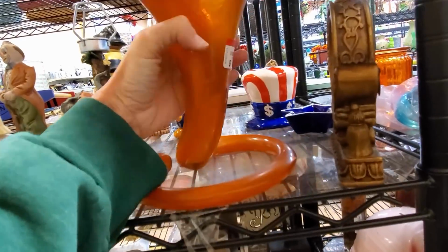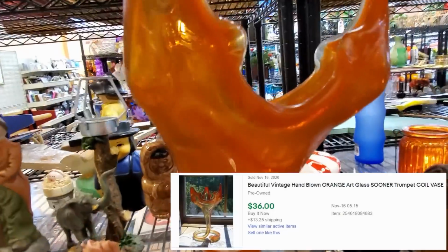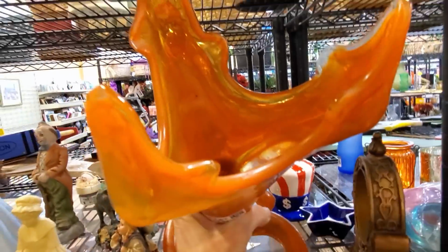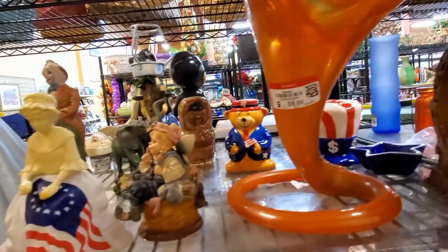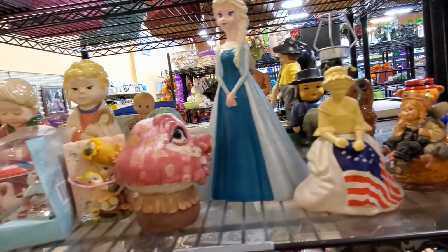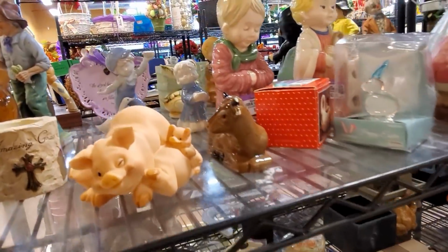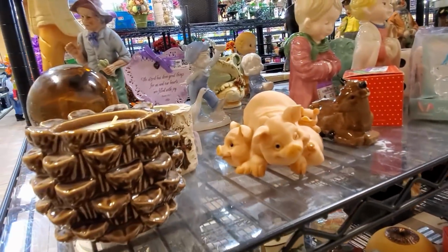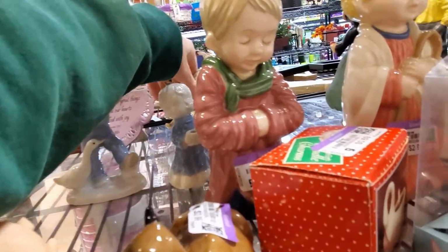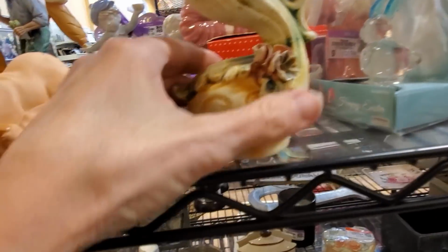Or this piece of Sooner glass. And yeah, these will sell, but man, I just wasn't into even thinking about shipping this piece. So I left that for someone else as well. I spotted that cow and then noticed how chipped up it was. I'm always looking for nativity pieces, even if it's just one piece. I put them together. And then there was this.